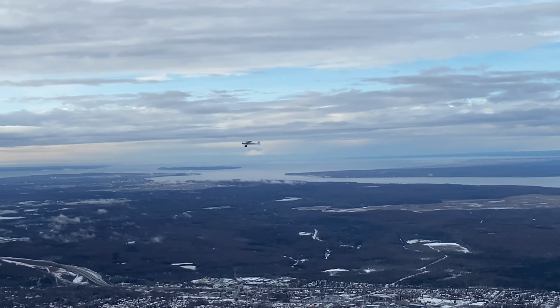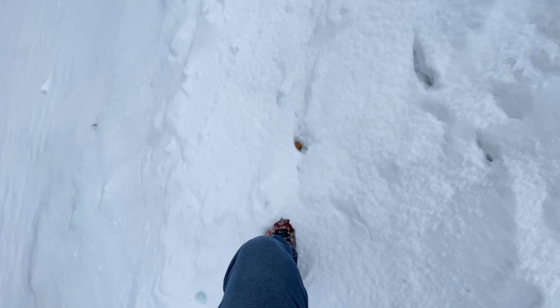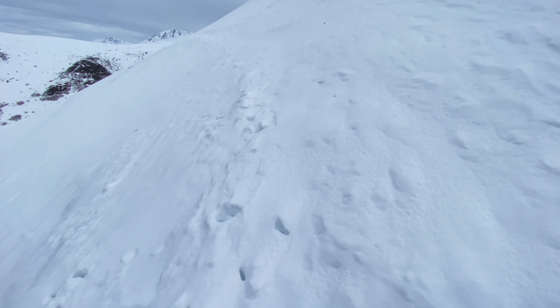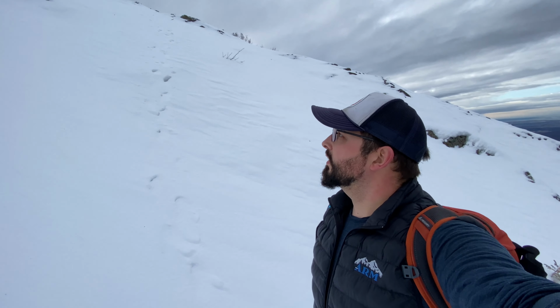Getting a little bit of gnarly white out here. I promise you there was a trail here. I gotta tell you, those early season short galoshes and hiking crampons sure would be nice right about now. There's downtown Anchorage. Peekaboo. Well, I think I'm gonna call it here.